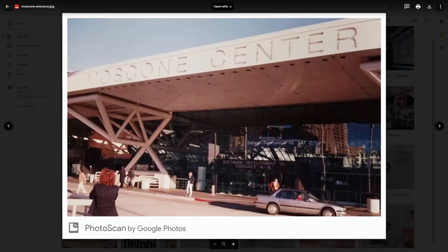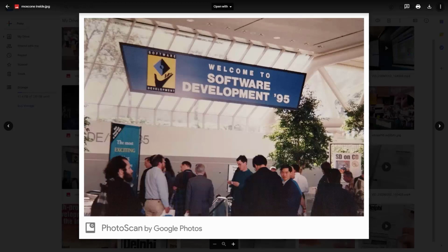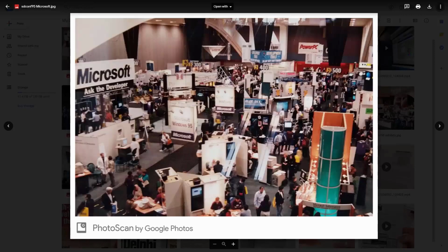The Delphi launch event took place at the Moscone Center during the Software Development Conference West in '95, and this was the entrance of the conference center itself. Now this is a view from the inside of the conference, and this was the exhibit hall.